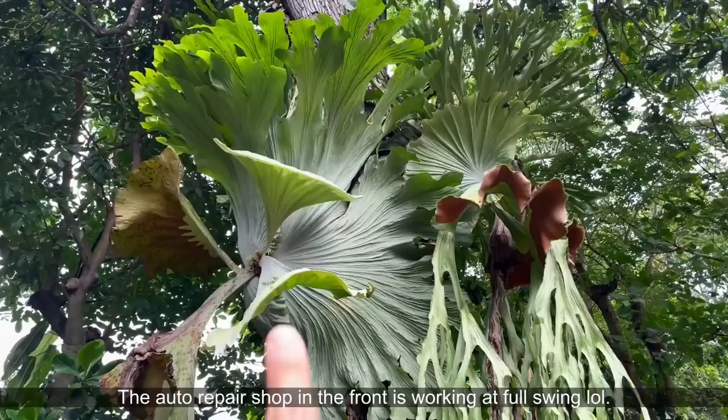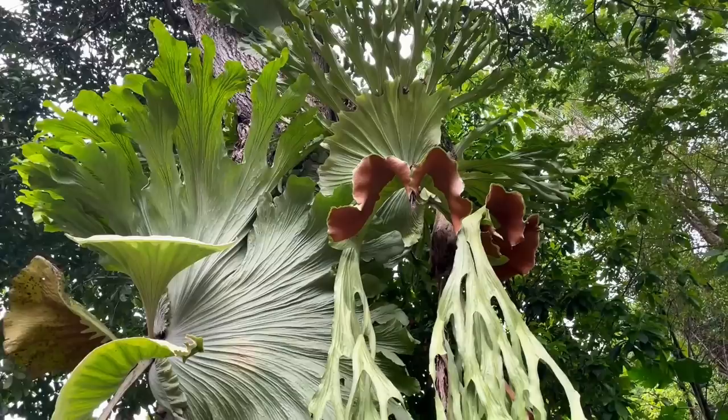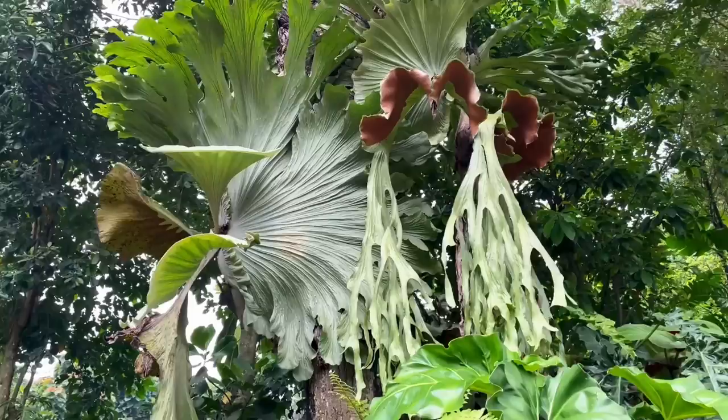No, the one on the right is called Superbum. It's from Australia, Platycerium Superbum. It's different. And the beautiful underside is like a bronze copper color. At night when the light hits it, it's so beautiful. Actually, the brown one is the spores. Oh, okay. Platycerium started from very, very small spores, and then becomes like a giant.